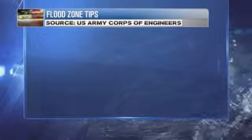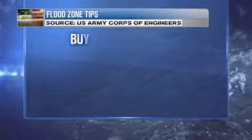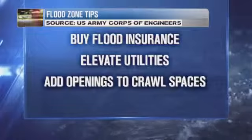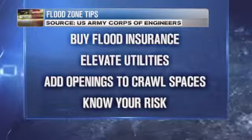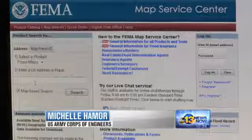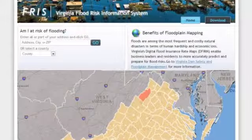The U.S. Army Corps of Engineers has tips for people who live in flood-prone areas. They say buy flood insurance, elevate your utilities, add openings to crawl spaces, and know your risk. "There are online tools out there that can help you. There are multiple resources that they can go and find. One is the FEMA MAP Service Center. There's also another web link called the Flood Risk Information System."